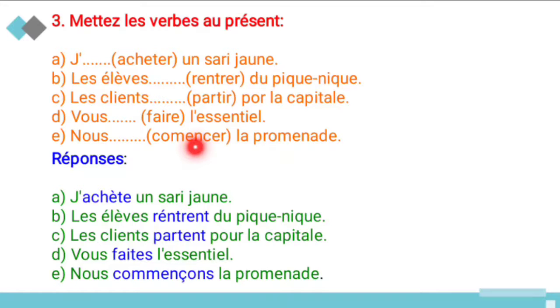And refer to the sixth lesson. The verb conjugation is given there. If you have any doubt, just refer to that sixth lesson in your guide.